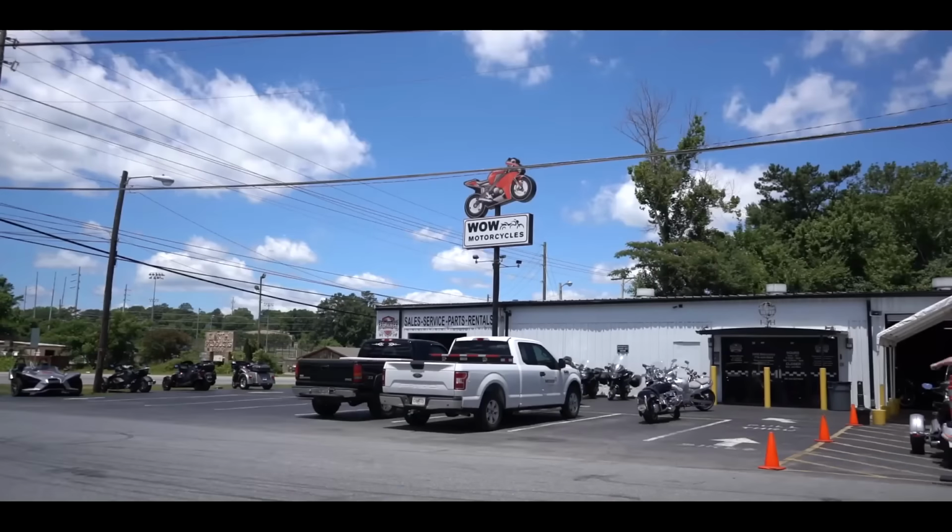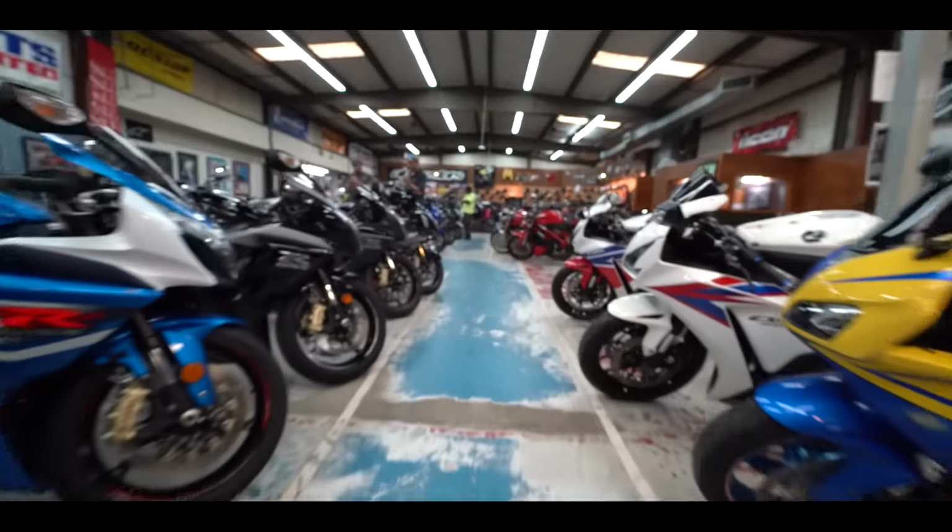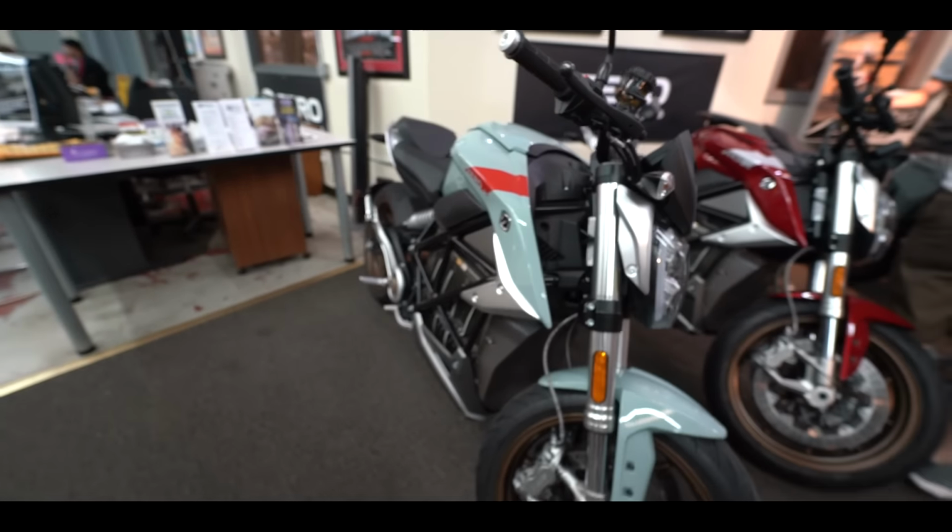Now let's check out the bike. I headed down to my favorite motorcycle store, Wow Motorcycles in Marietta, Georgia, where they let me borrow and review just about any motorcycle of their absolutely ridiculous inventory. They got like 600 bikes on hand at all times.